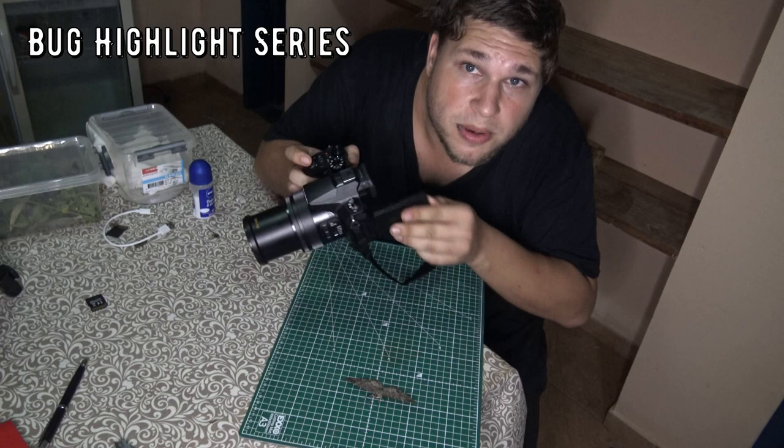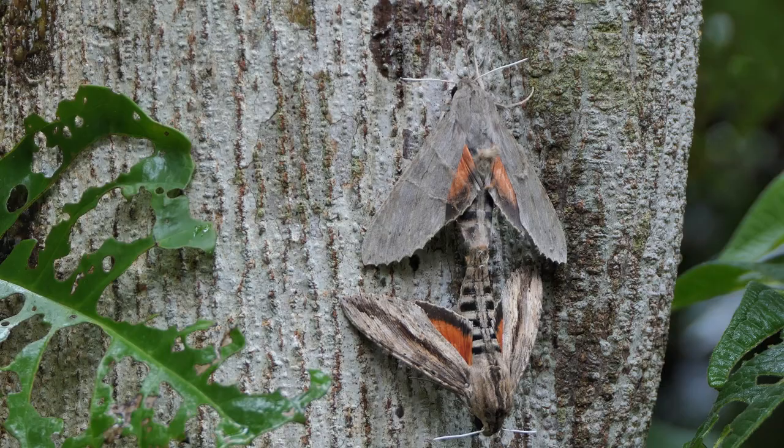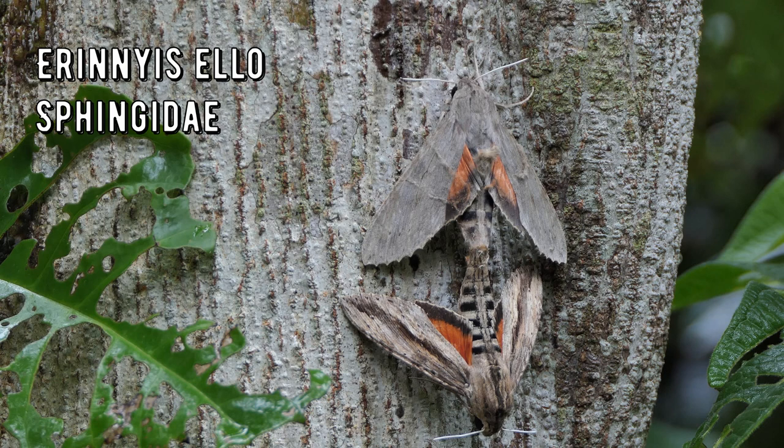This is Bart Coppens and welcome to my bug highlight. This is an interesting species of hawk moth. So what is it? This is Erinnyis ello, the Ello Sphinx. It's also known as the Cassava hornworm.